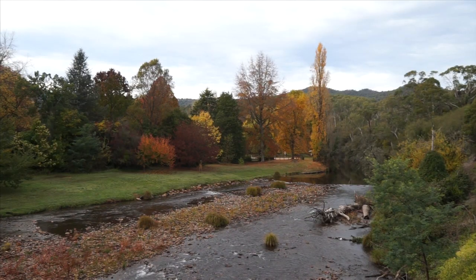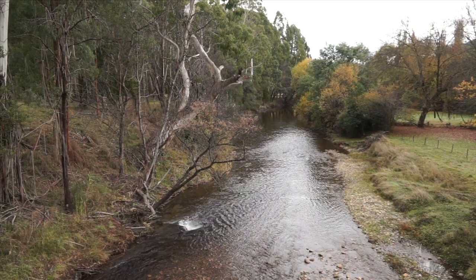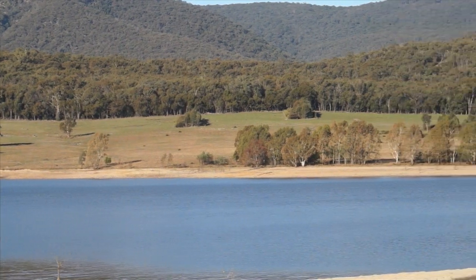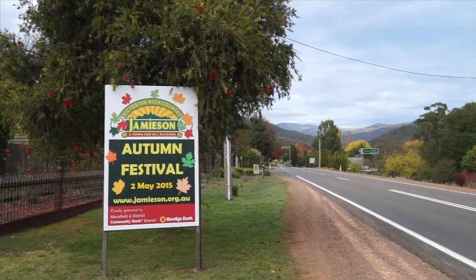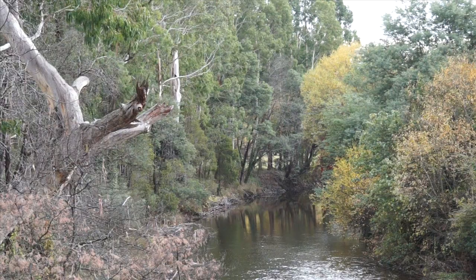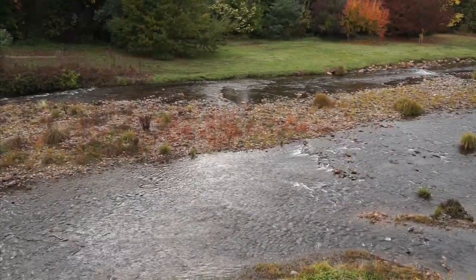Jamieson is a small town in Victoria, Australia, and it's located 199 kilometres northeast of Melbourne. It's the type of place where it's easy to forget about the rest of the world. Jamieson is nestled deep in the mountains beside the Jamieson and Goulburn rivers. This beautiful, laid-back, leafy town is rich with history and a perfect place to relax and unwind. In fact, this region is home for over 1 million visitor night stays per year.